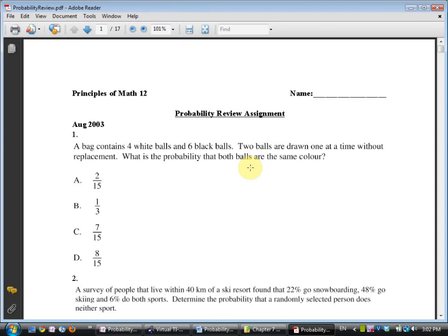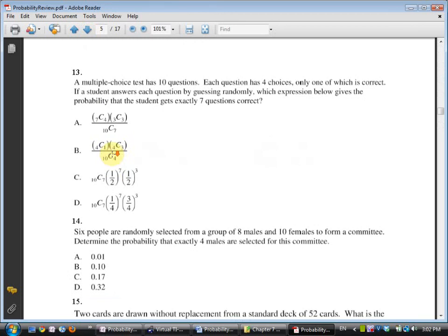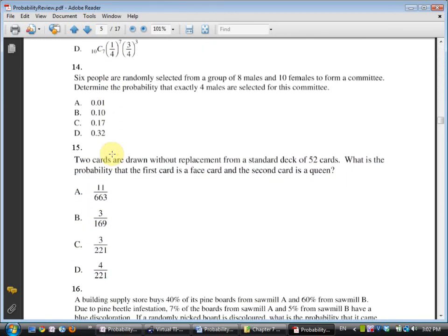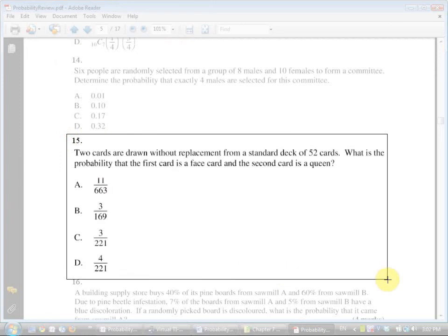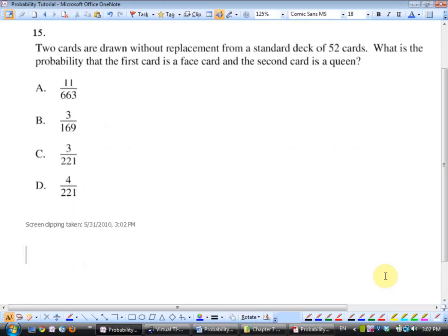Number 15? Okay. Good question. I like this one, not because I like this one, just because this really lets me cover a big chunk of what we spent the first four lessons of probability on. Okay? How many cards? Okay, tree.